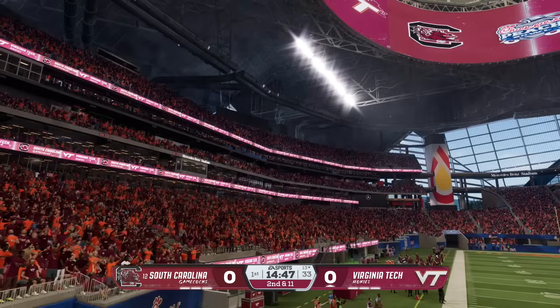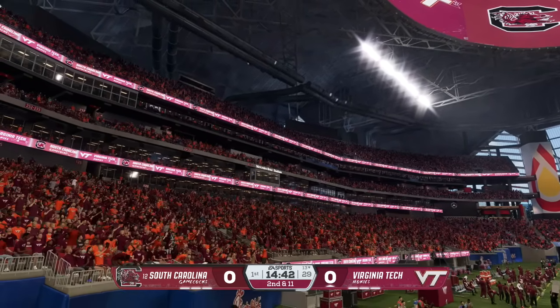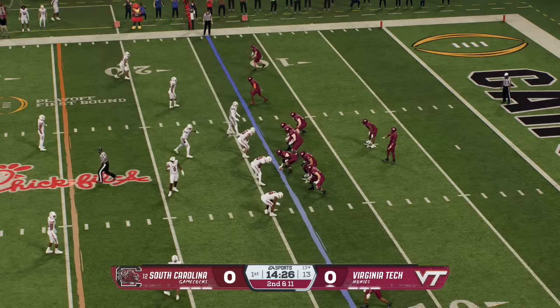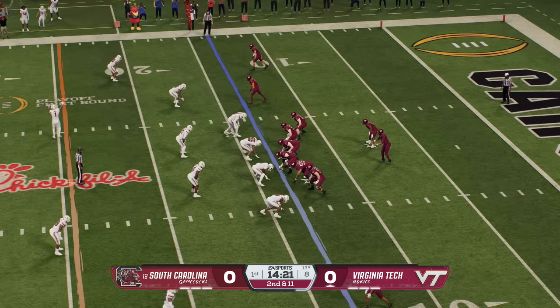And it's a nice job by this defense. They saw option, actually forced the quarterback to pull the ball on the read, and then they corral him for a loss. You can tell they worked hard on that in practice. Quickly behind the sticks here after the loss, 2nd down and 11.